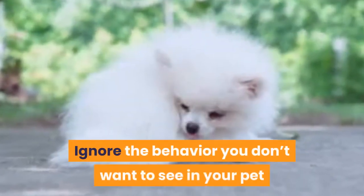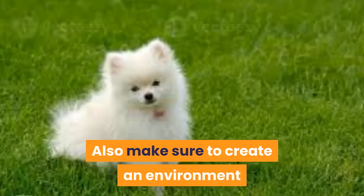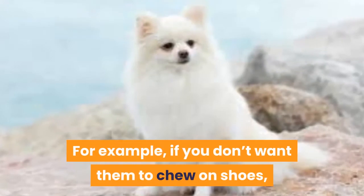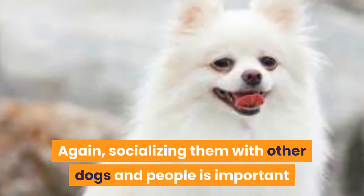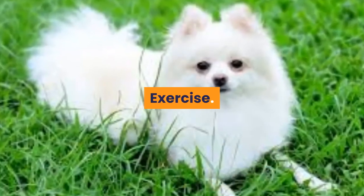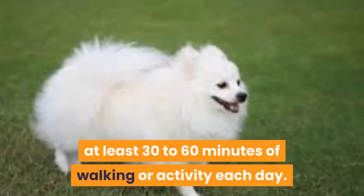Ignore the behavior you don't want to see in your pet and encourage the good ones. Also make sure to create an environment that matches the behavior you want to see in them. For example, if you don't want them to chew on shoes, then don't leave shoes lying around. Again, socializing them with other dogs and people is important while they are still young, so they don't become skittish or excessively territorial.